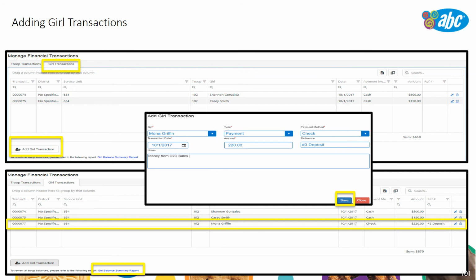Now, how to enter a girl transaction. Click on Add Girl Transaction. The Add Transaction box will appear. Fill in all the information needed, then click Save. Keep in mind that using the Finance option will assist you in generating reports to inform parents of money still owed.